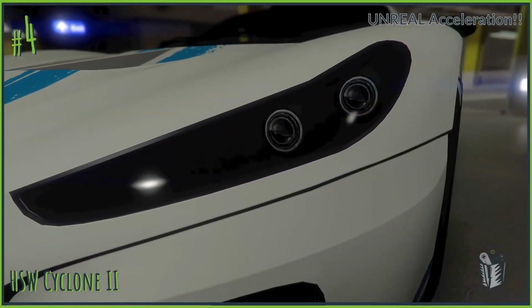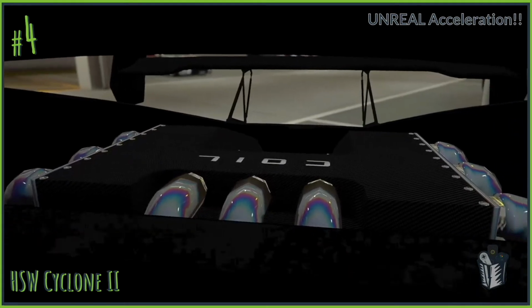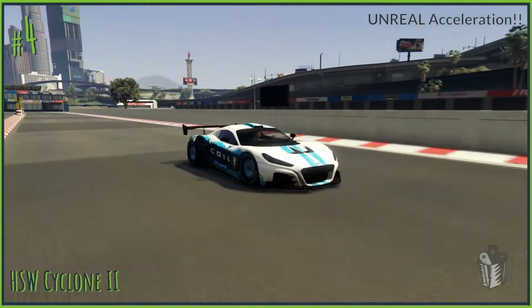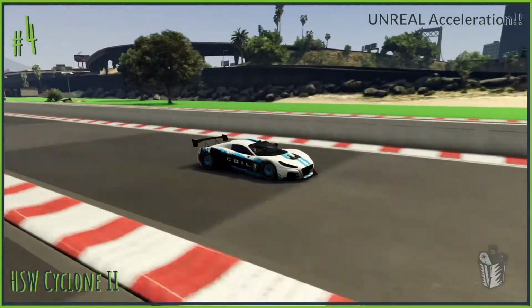Moving on to number 4 with the Coil Cyclone II, and this electric power plant just makes it so fast and better than anything else when it comes to acceleration in this game. It's unbelievable how quick this thing accelerates.